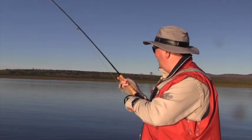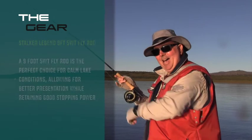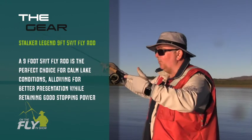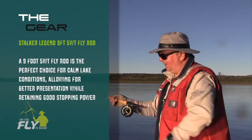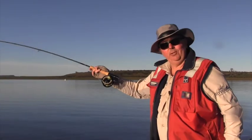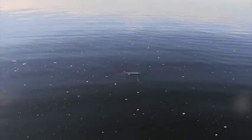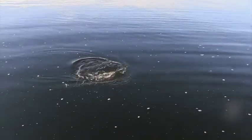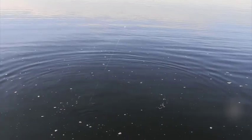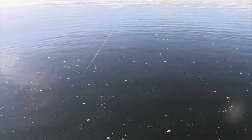I've gone with a 5 weight because normally I'll use a 6 weight on a lot of these lakes, but because it's so calm, I've gone down to a Stalker Legend in a 5 weight, which gives a much more subtle presentation, which is quite important at times over waters like this where it is quite calm and you get that slick on there. So yeah, certainly worked on this fish. Lovely little brown there, and just love that. It was a possum emerger, but that'll look like either an emerging dun or even a spent spinner. And we don't really care as long as he eats it, so that worked out okay.